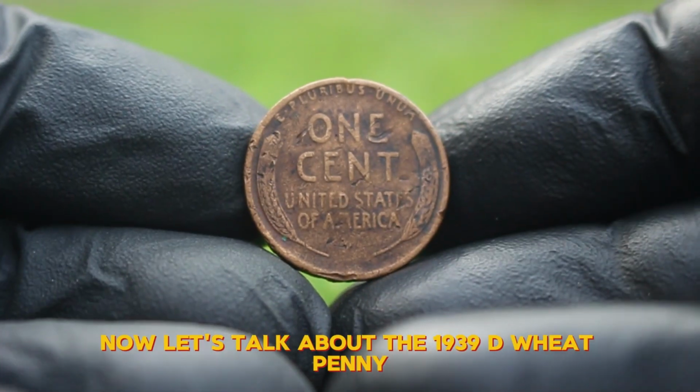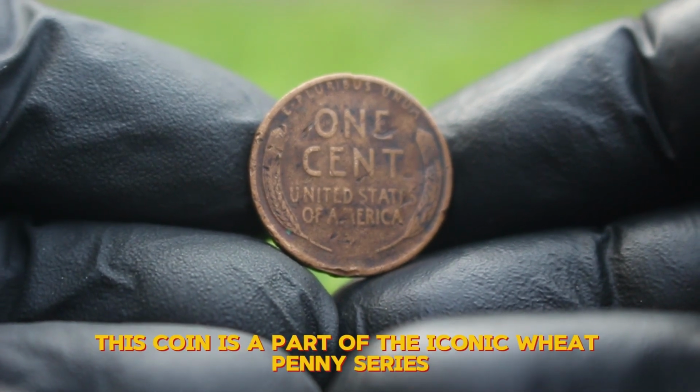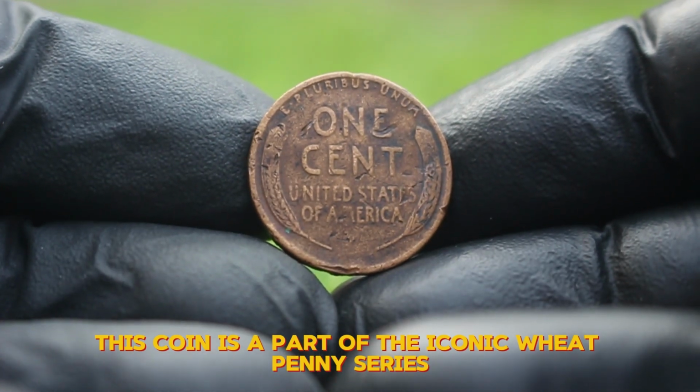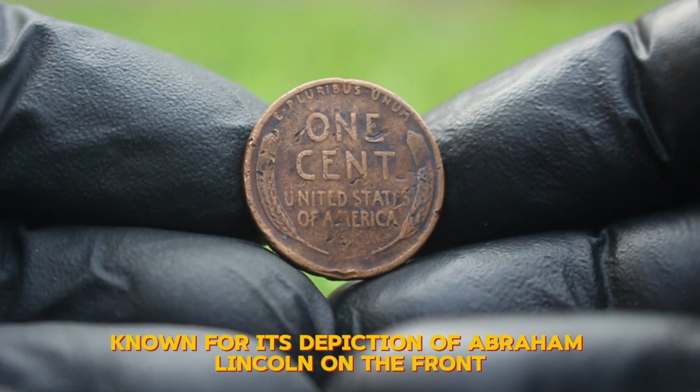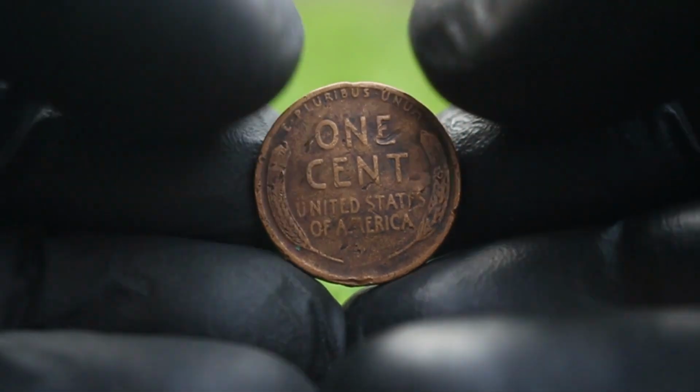Now, let's talk about the 1939 D wheat penny. Minted in Denver, this coin is a part of the iconic wheat penny series, designed by Victor David Brenner, known for its depiction of Abraham Lincoln on the front and 2 wheat stalks on the reverse.